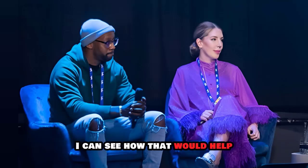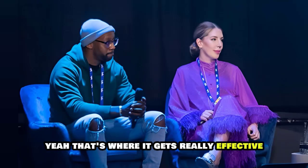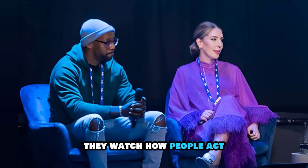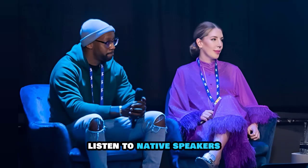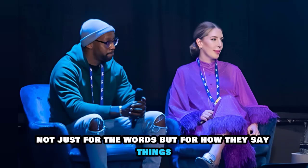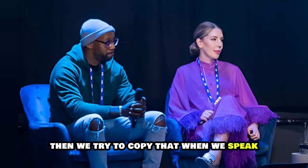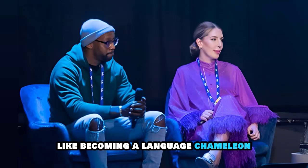I can see how that would help. You're not just repeating phrases, you're actually using the language to do something. Yeah, that's where it gets really effective. And it connects back to the listen and repeat idea. Oh, how so? Think about how actors get ready for a role. They listen to recordings, they watch how people act, they get into the character's head. Right. So we can do the same thing when we're learning. Listen to native speakers, not just for the words, but for how they say things, their tone, their pauses, everything. I see what you mean. Then we try to copy that when we speak. It's like shaping your pronunciation to sound more natural. Like becoming a language chameleon.